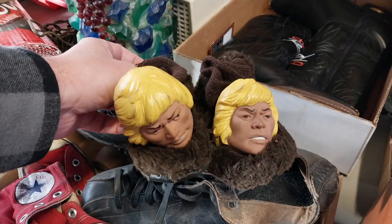I recently went to a local auction. There were a few items there I was interested in. I mainly wanted these Masters of the Universe slippers. They're a really small child size with He-Man's big plastic head on the end. Like, He-Man's head was about half the size of the slippers. But unfortunately, I lost out on those items. But I did get a few other good things, so this is just going to be a quick haul video. So let's check out what I got.